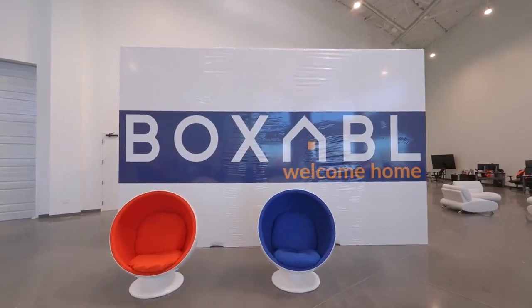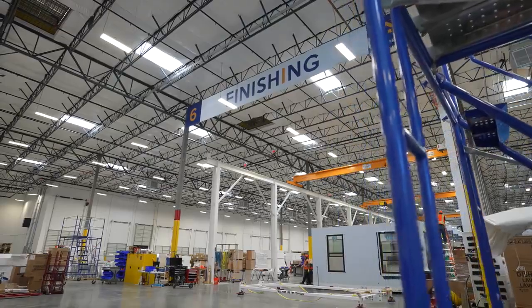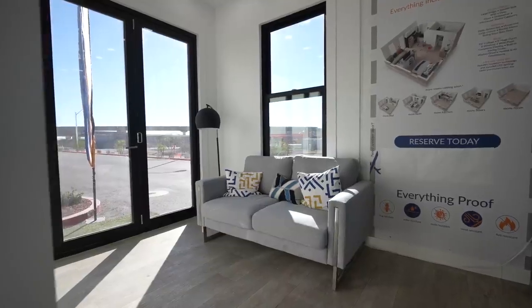As the way we build homes changes, Boxable is making a huge impact on the way people see the future of housing, and I, for one, can't wait to see how far their vision goes.